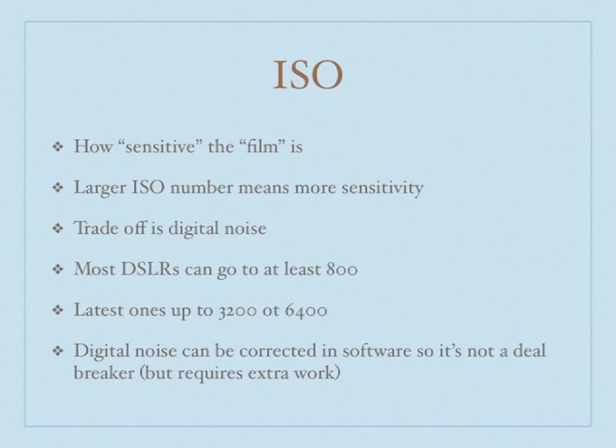Now, in the film days, once you put a roll of film into the camera, you have to shoot the rest of it before you change film. So if you're walking from outdoors to indoors, you'd basically forfeit the rest of that roll of ISO 100 when you have to change. Not so in the digital age, because what ISO is really doing is controlling the gain of the digital camera sensor, or its sensitivity. And that can be adjusted on the fly. The trade-off, though, is digital noise, little grainy bits in your picture.